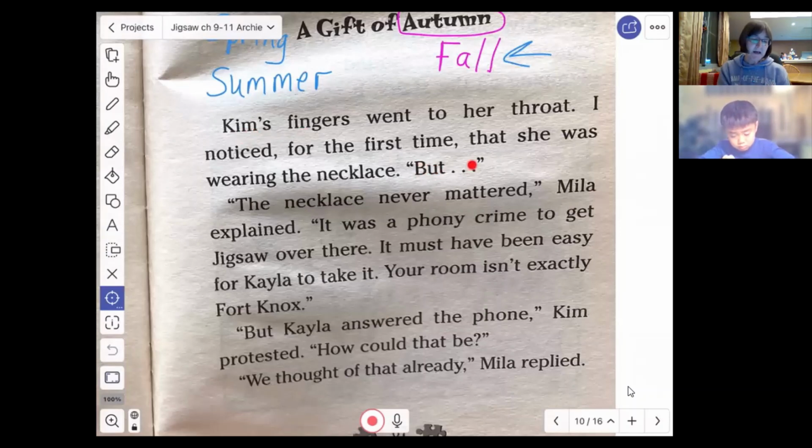So she says, but, and then I'm going to skip ahead because there's a new paragraph and there's quotation marks. This tells me someone new is talking, but I don't know who it is. My eyes are going to just look ahead real quickly to see who it is, see that it's Mila, and then come back and see what she says. The necklace never mattered, Mila explained.